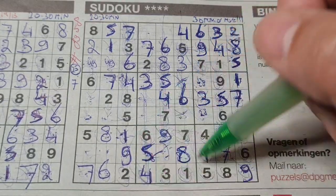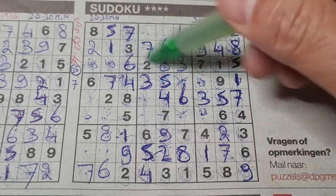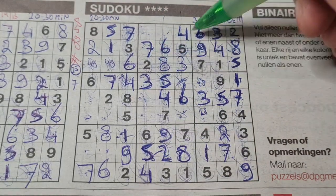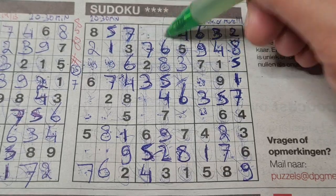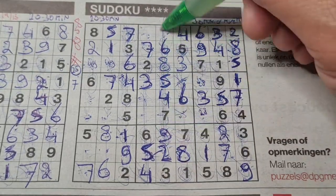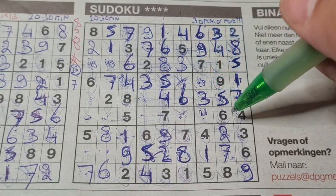1 box left in this big square for number 1. 2 numbers left in this big square. The 1 is missing, the 2, the 3, the 4, the 5, the 6, the 7, 8, 9 is missing. 1 and a 9. We have a 9 in the middle column. No 9 there. 9 should be here. No 1 goes there.